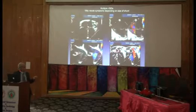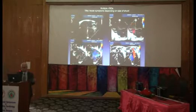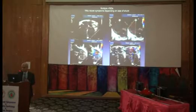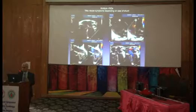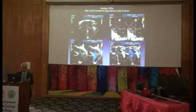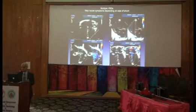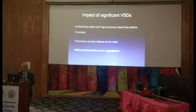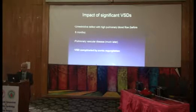Here's some costal view showing left to right shunts, view of the ventricular septum, and here's some color Doppler flow from the apical four-chamber view. And these are small defects which may actually not cause any problems, but if there is a large net left to right shunt, then these defects may need treatment. So, like I said, for insignificant or significant VSDs, it's very easy to sort out a pathway of treatment.